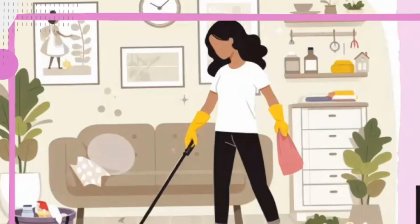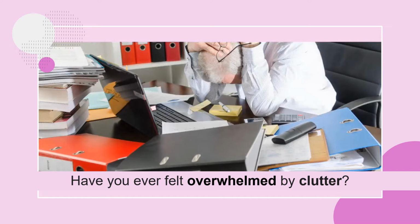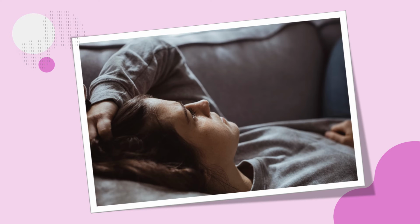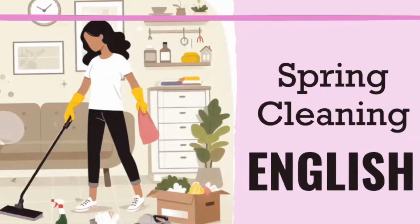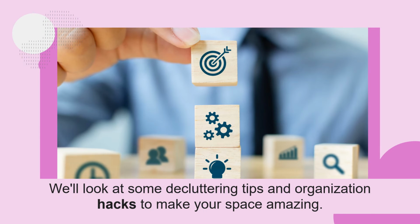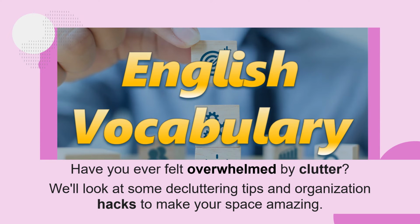Spring cleaning. Have you ever felt overwhelmed by clutter? Like your living space just doesn't feel quite right? Well, spring cleaning can be a fantastic way to refresh your home and create a more comfortable and healthy environment. We'll look at some decluttering tips and organization hacks to make your space amazing. And of course, new English vocabulary.